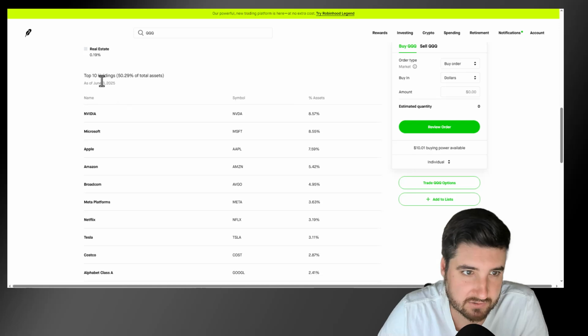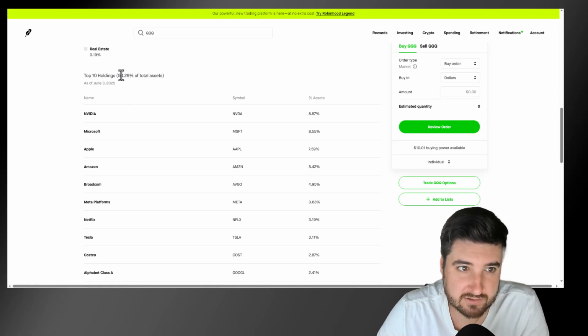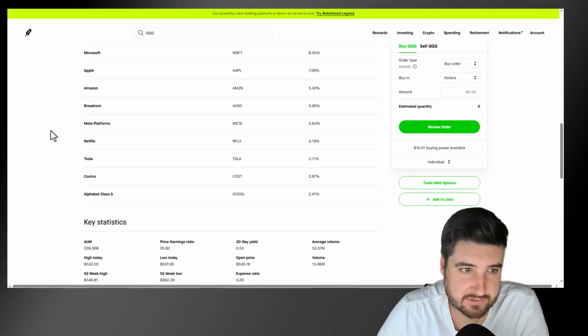So if we go back down, these are the top 10 that are 50%. And you can see it has the same thing, but they're just weighted differently. NVIDIA, Microsoft, Apple, Amazon, Broadcom, Meta, Netflix, Tesla, Costco, and Alphabet Class A. So you can see it's a little bit different. There's some new stocks in the top weight, but a lot of the same.